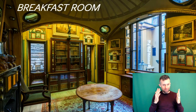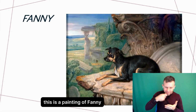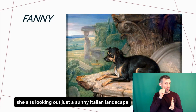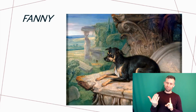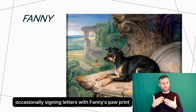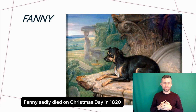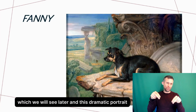In this room is another portrait of a very important member of the family. This is a painting of Fanny, Soane and Eliza's beloved Manchester Terrier. She sits looking out at a sunny Italian landscape, lazily perched on crumbling ruins, every bit the dog of a classical architect. The family had other dogs, but Fanny was by far the favourite, Eliza occasionally signing letters with Fanny's paw print. Fanny sadly died on Christmas Day in 1820, but Soane memorialised her with an impressive tomb, which we will see later, and this dramatic portrait.